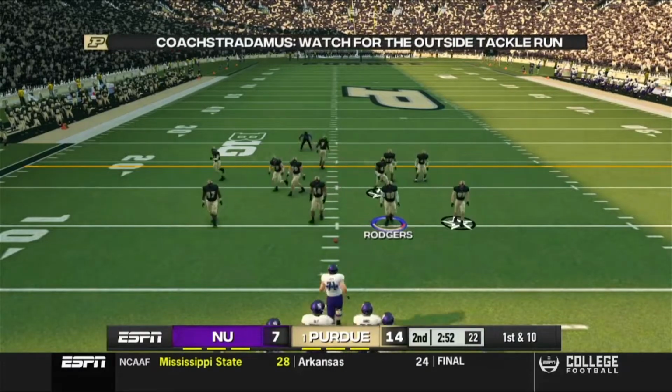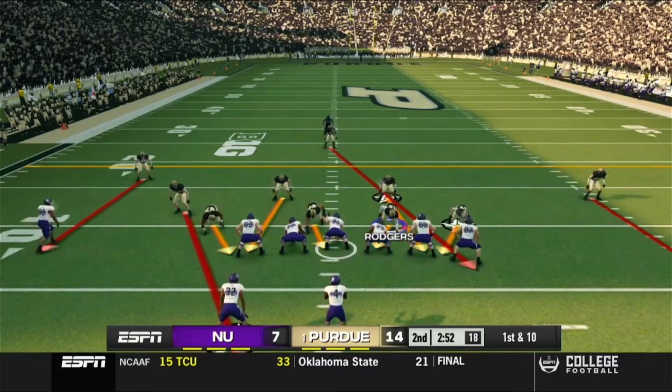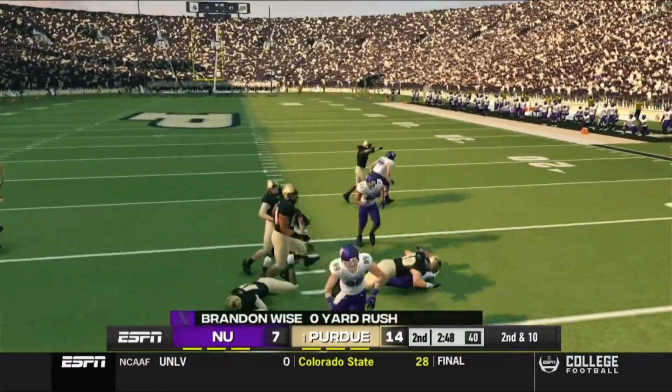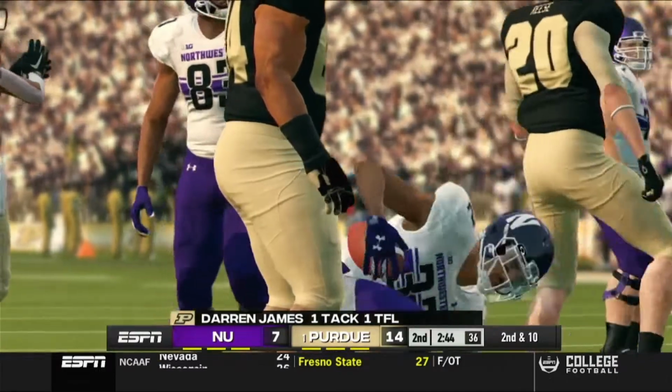It's first and 10, ball on the 8-yard line. They go with a run, and they got him for a loss. The running back gets a yard, maybe less. That makes it second and 10.